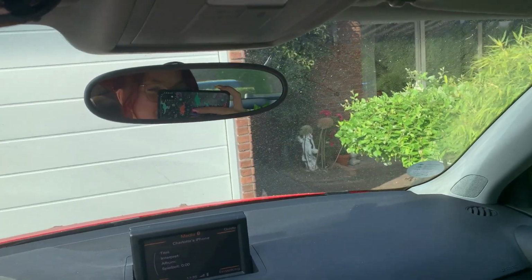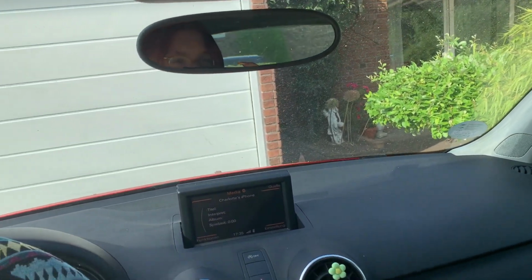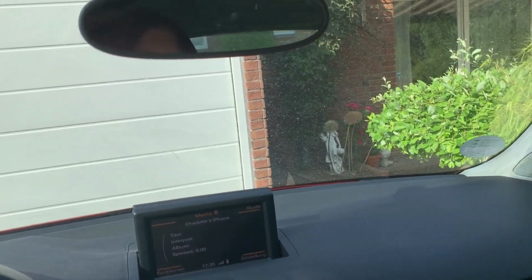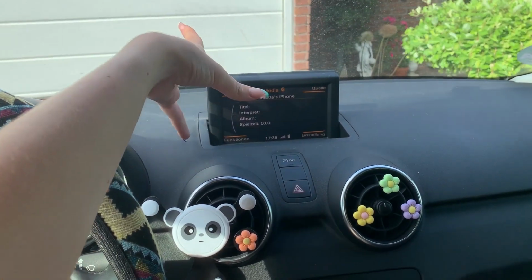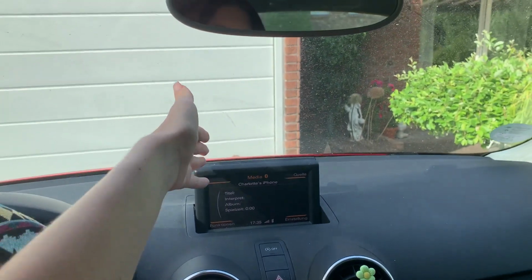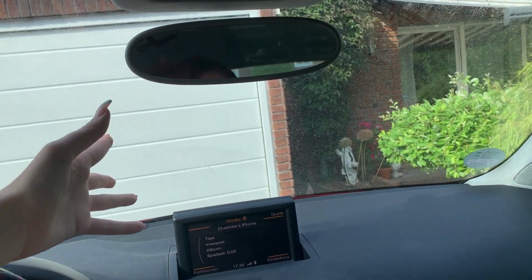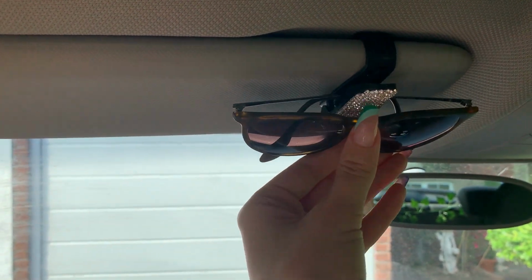This is my mirror. So my mirror is kind of small, so I don't really like to keep a lot of things dangling here. I tried it. It kind of distracts me from driving. And this is the whole point to drive with this car. Also, I have this little monitor here to see what I'm listening to. So the space between the mirror and the monitor is very small, so I don't keep anything here, and I think it looks cleaner.